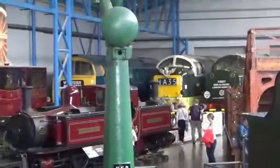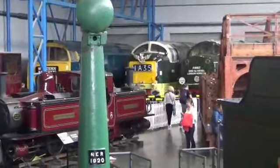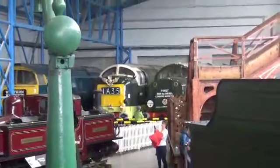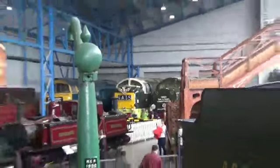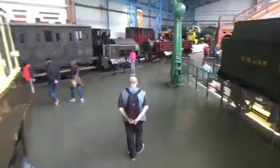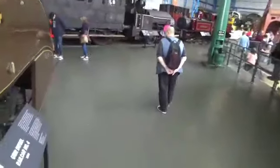There you go. So you've got Western in blue. Deltic. I used to run my main line, that did. And you've got a 37, the first 2,000 horsepower diesel locomotive. I'm trying not to fall down the steps as we go back down.